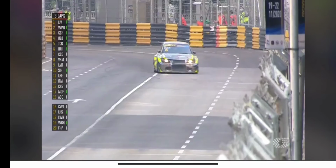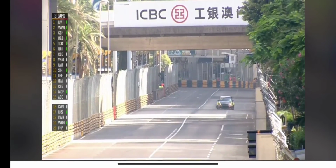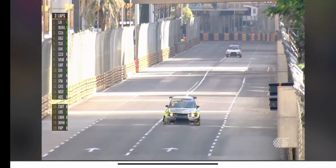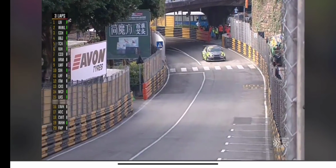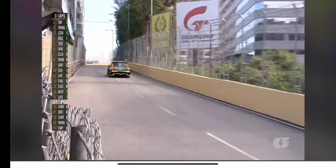It was still there, wasn't it? Green flag indicating the end of the incident. So back to full racing once you go past the incident. Overtaking allowed once again once you get past the green flag. San Francisco. And up the hill you go. You know what comes next.